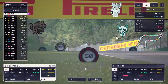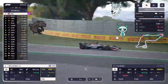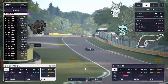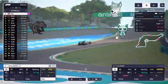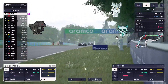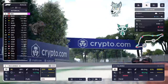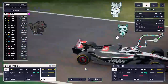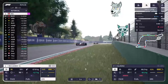Wow. He's still catching up to him. And he's on the lowest setting. Still, he's too fast. Everything's all ready to catch up to his teammate. Come on. I guess Ricardo wants to just floor it to get out of there. Okay, he's almost in the DRS deployment area.